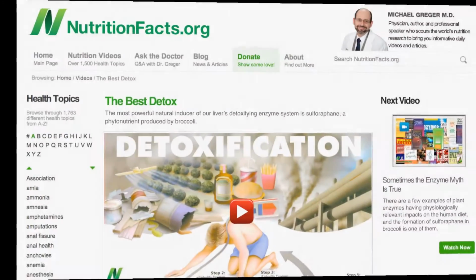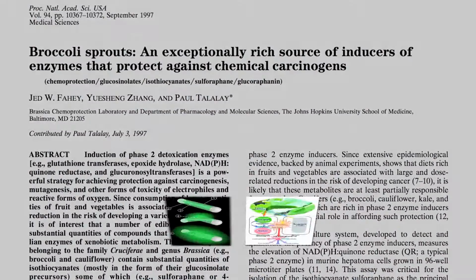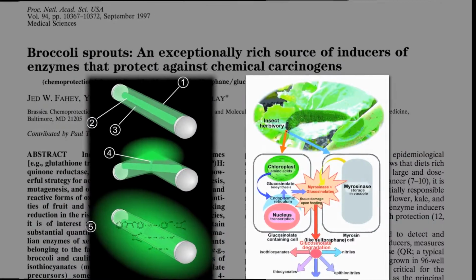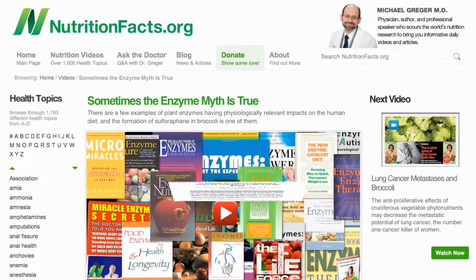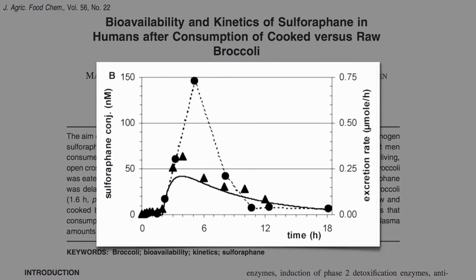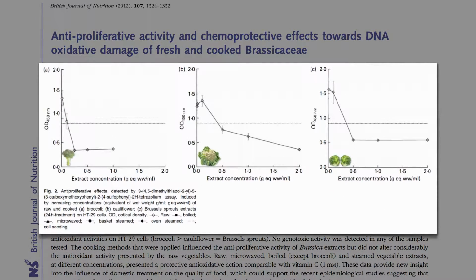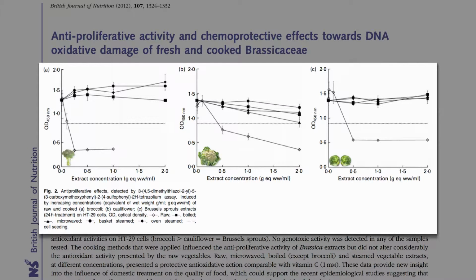But then I talked about how the formation of this compound is like a chemical flare reaction requiring the mixing of a precursor compound with an enzyme in broccoli, which is destroyed by cooking. This may explain why we get dramatic suppression of cancer cell growth from raw broccoli, cauliflower, Brussels sprouts, but hardly anything from boiled, microwave, or steamed, except for microwave broccoli that actually retains some cancer-fighting abilities. But who wants to eat raw Brussels sprouts? I shared a strategy, though, for how to get the benefits of raw in cooked form.